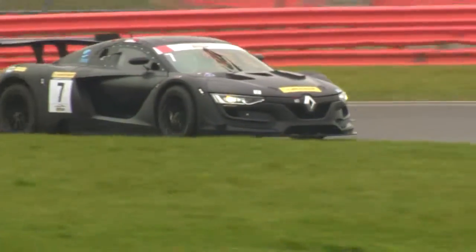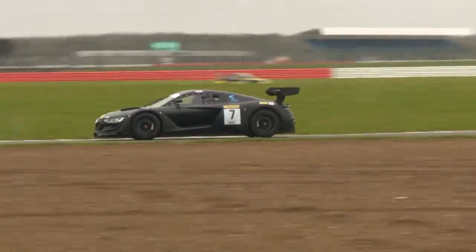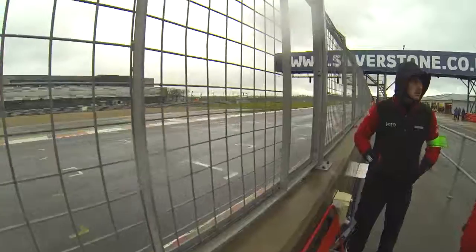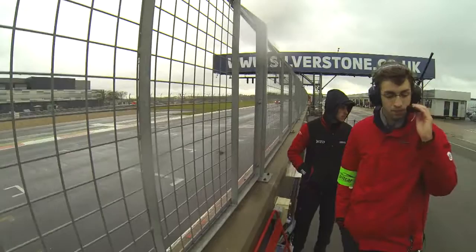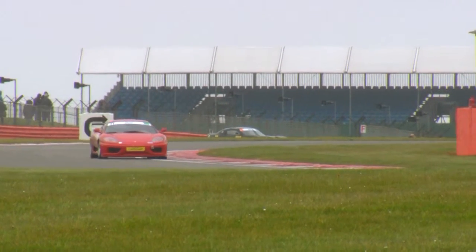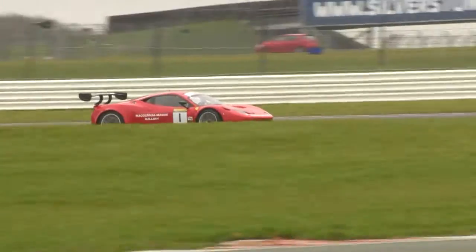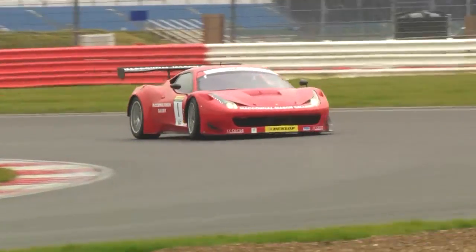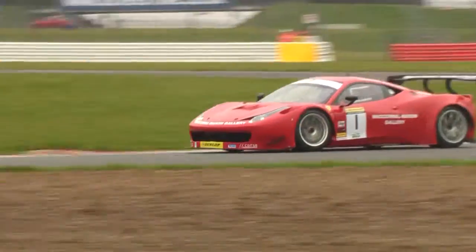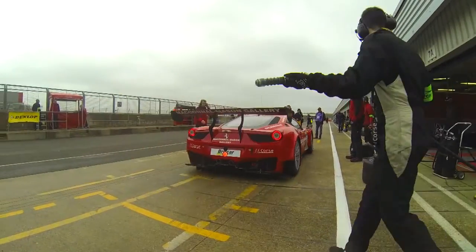Drivers were greeted with a damp Silverstone Grand Prix circuit as they embarked upon the first qualifying session of the year. After going off right at the start of the session, the Ginetta G55 of Ruben Anakazian would have to start the race from the back of the grid. While at the other end of the spectrum, defending champion Callum Lockie got straight down to business, setting an early benchmark time of 2 minutes 20.6 to put the FF Course Ferrari onto provisional pole.